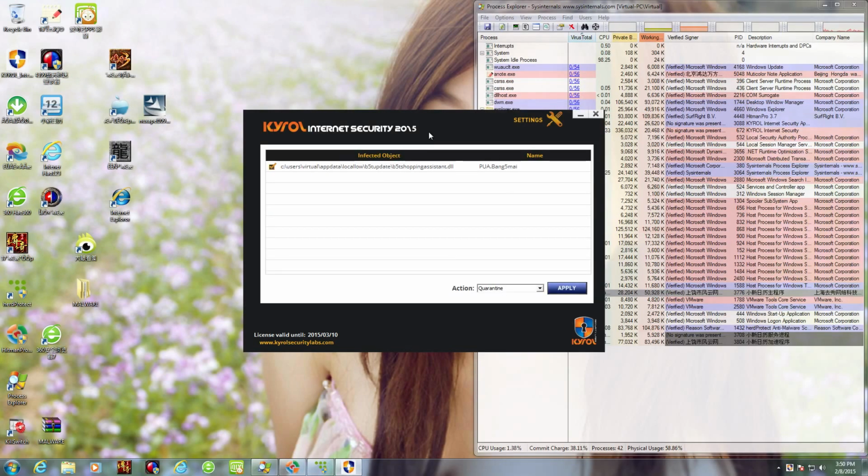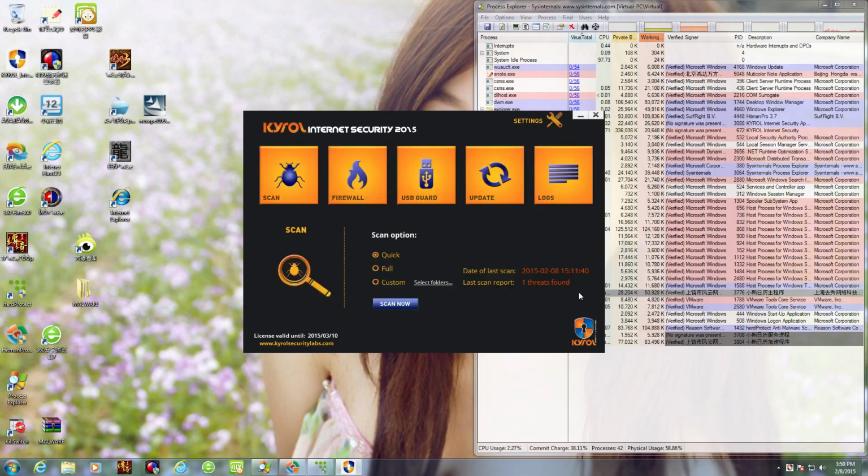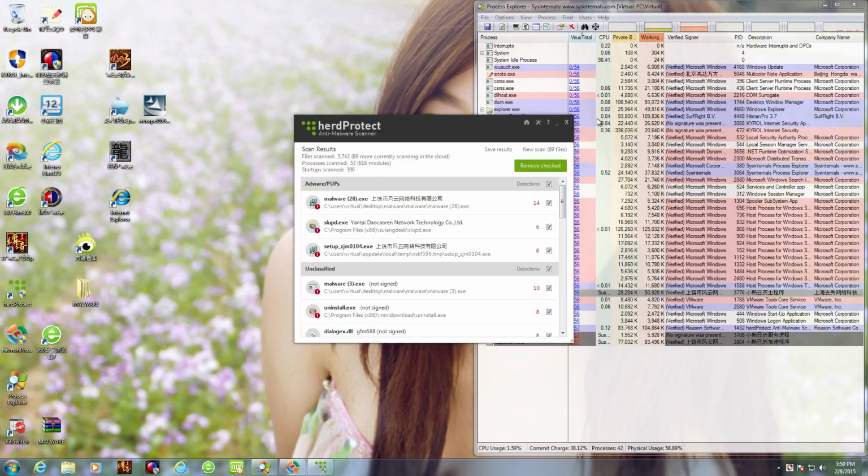Alright guys, so the scans have finished and KYROL basically found nothing. It continually tried to remove this one with the real-time protection, and it continually managed to fail. So, I don't really know if it removed it right there or not, but nevertheless, it was constantly popping up and it could not remove the threat. So, let's take a look at Herd Protect here and see what it found.